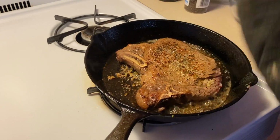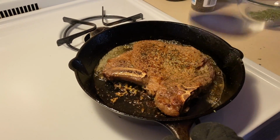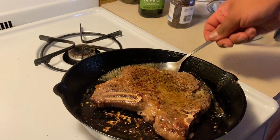So now you want to grab an oven mitt, because this is gonna be extremely hot. Use the pan to your advantage. You're gonna grab a spoon and you want to baste your steak.